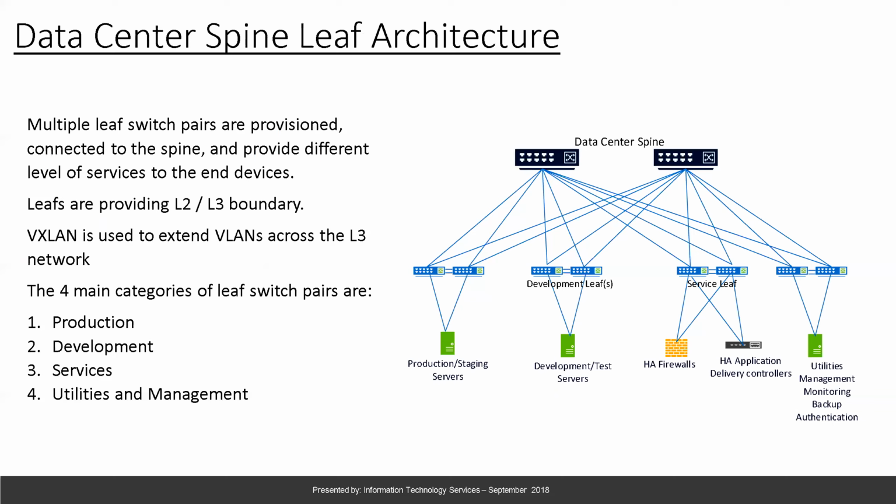Within the development or the test scenarios, we have a different set of security rules as well. In production, we have a different set of security rules and different zones. So zones and security rules, this is how we have secured the environment as well. I have not shown the firewall infrastructure, but there's a firewall. So eventually the traffic flows to the service leaf and to the firewall structure, and then it goes out to the spines.